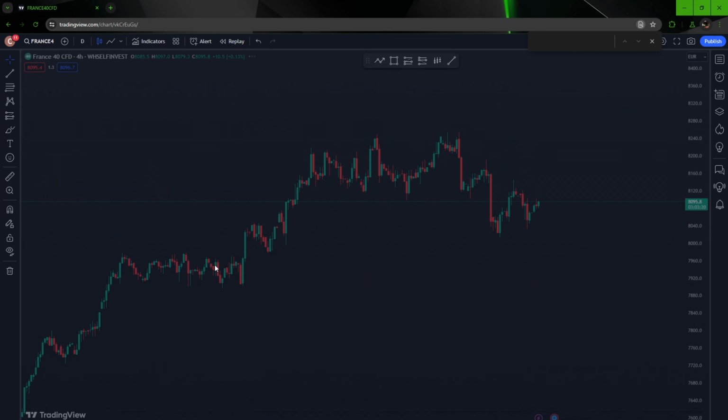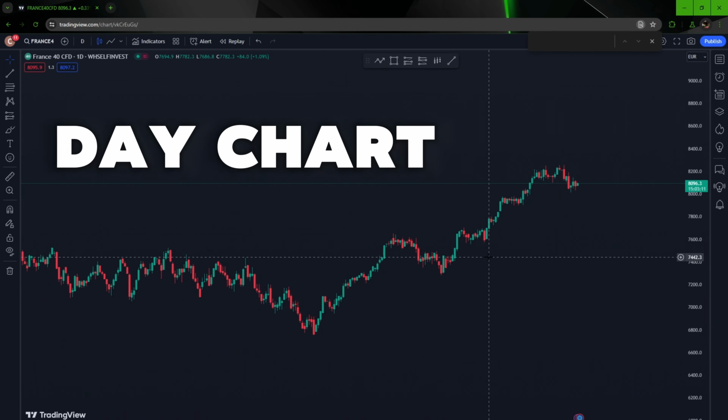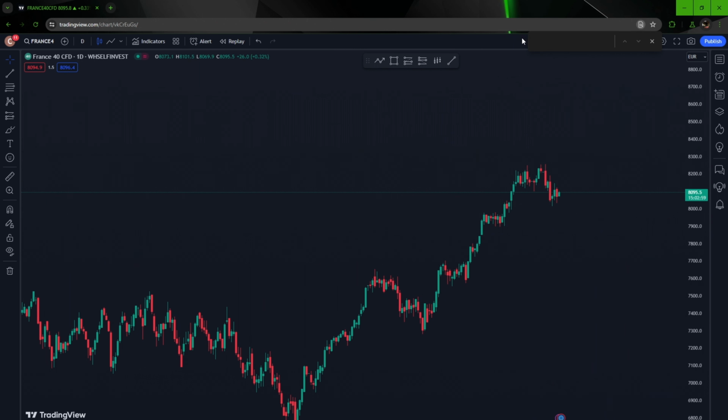Now remember, guys, this works on day trading 5-minute charts. It works on swing trading, it works for investing. It doesn't really matter what you're trading on. What matters is that you understand the edge that you're taking here, and that it's all in your head. It's all psychology. It's not about the system. The system just helps you manage your risk. So let me show you how you can manage your risk.